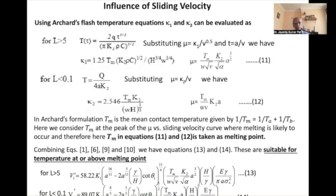Now here there is one point to be understood. In Archard's formula, the heat generated at the contact produces different temperatures in different sliding bodies. Suppose we have two bodies, A and B, and suppose their contact temperatures are Ta and Tb. So we need to know what is the mean temperature at the contact. And the mean temperature at the contact is given by 1 by Tm equal to 1 by Ta plus 1 by Tb. This is a well-known equation.